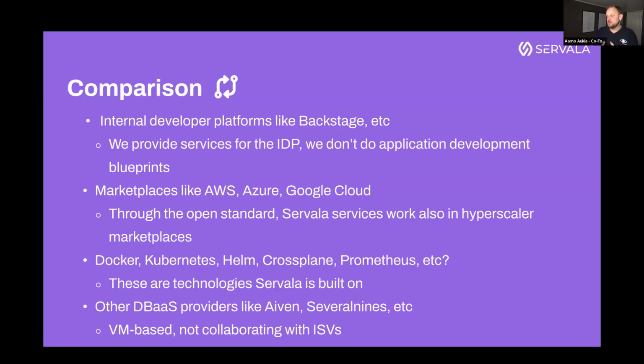And all of them actually take the open source project and then make it into a service themselves alone, which is a valid business model. We chose a different one.